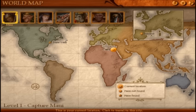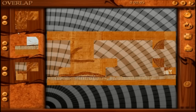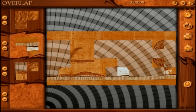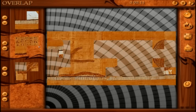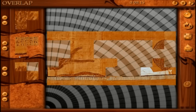Okay, let's do the last piece first. Or the last puzzle first. Oh, this one's more straightforward. Yes, this is definitely an interesting way to appreciate art from all over the world.